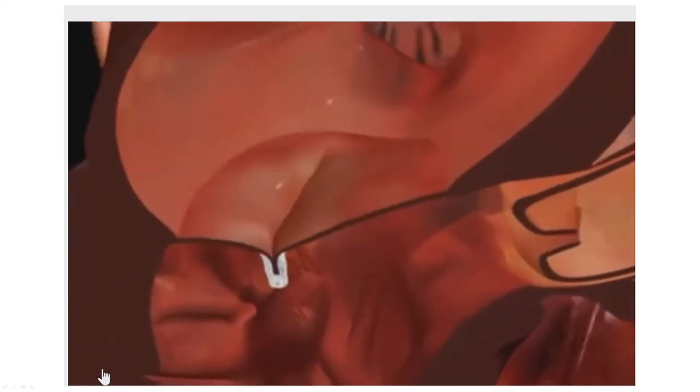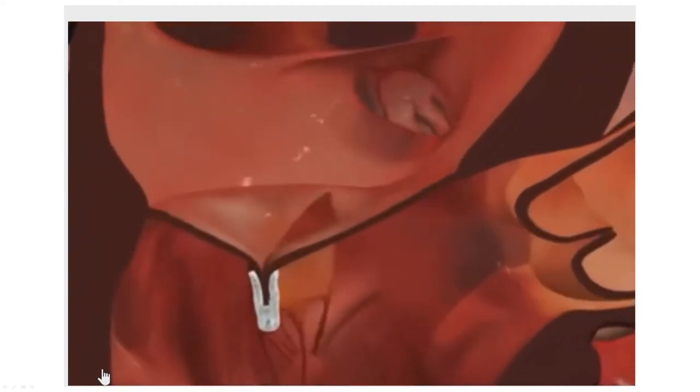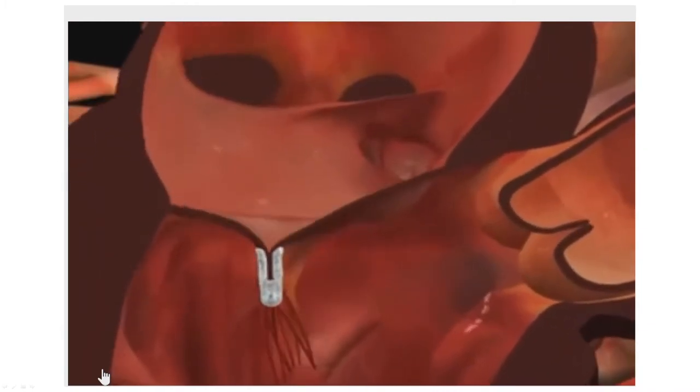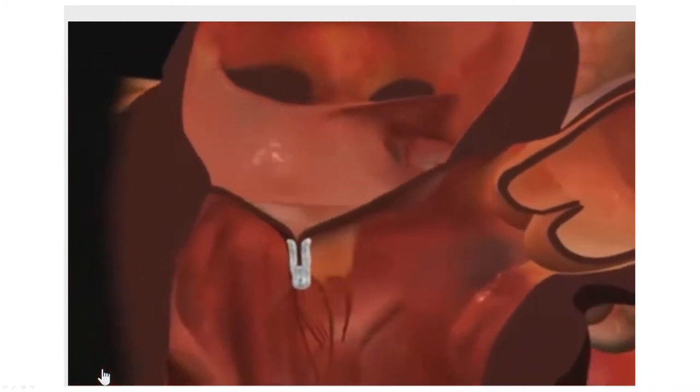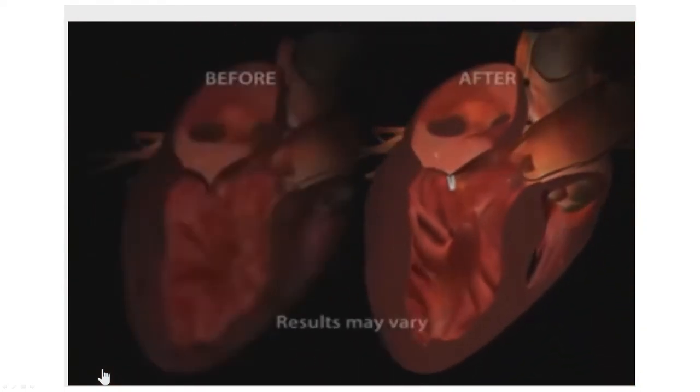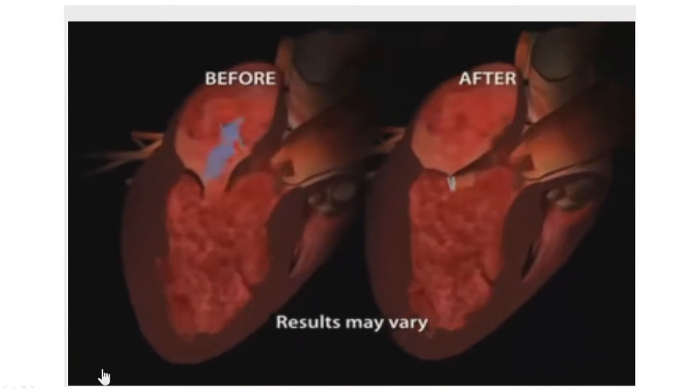I've had several patients that have had mitral clips, and it's been very beneficial. It's really decreased hospitalizations. And there you go. Results may vary.